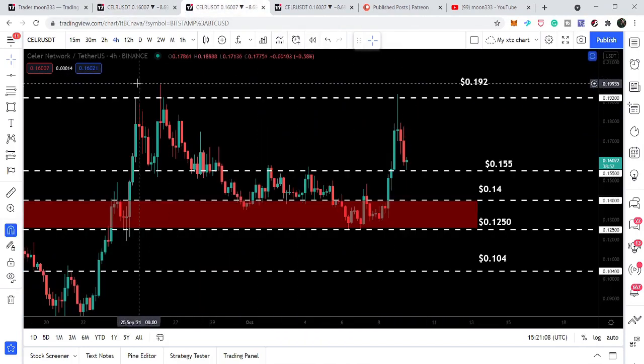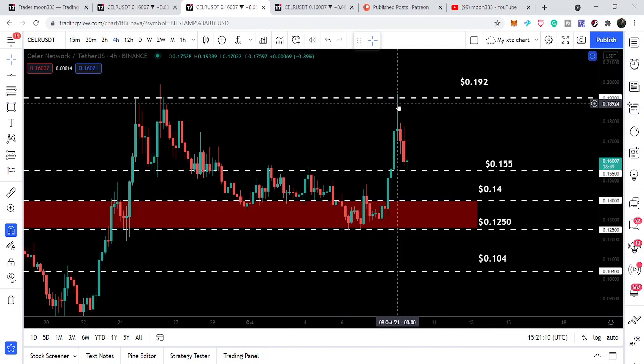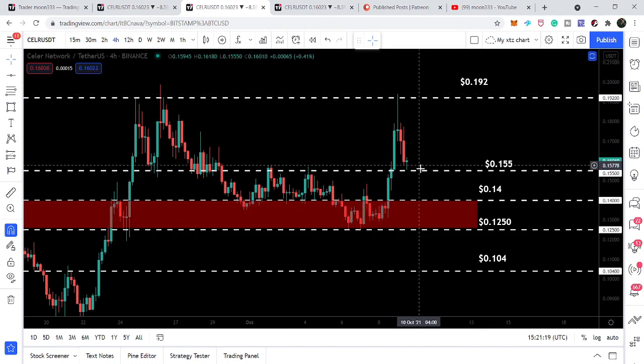Right now, we can see that the price line is again rejected by this final resistance of 19.2 cents. And in today's video, we will try to analyze whether the price line will break out this resistance or not, or it will move more down.